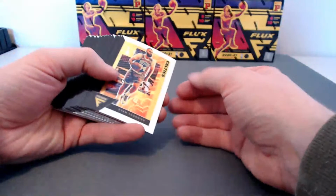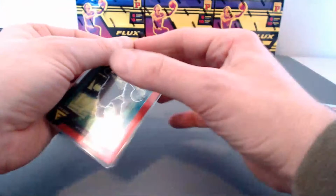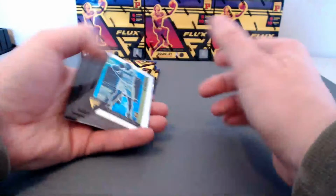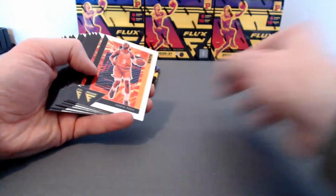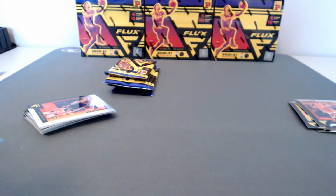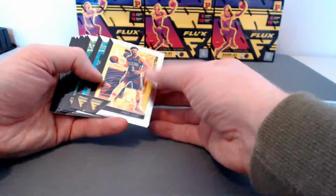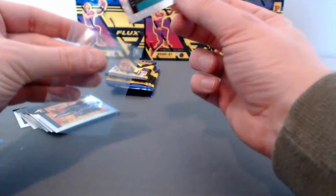Fournier, Kevin Love, Wendell Carter Jr., Maledon again, this time Red Wave. So hopefully Maledon ends up being Michael Jordan, because you got some nice rookies of him. Vernon Carey Jr., Bridges, Davis, Chris Paul, Pokuševski, silver, nice, silver wave that is, nice hit. Nico right behind him, I had two cards in my hand there, Diallo, Josh Hart, Gobert, Clyde Drexler, silver wave. Cool hit.